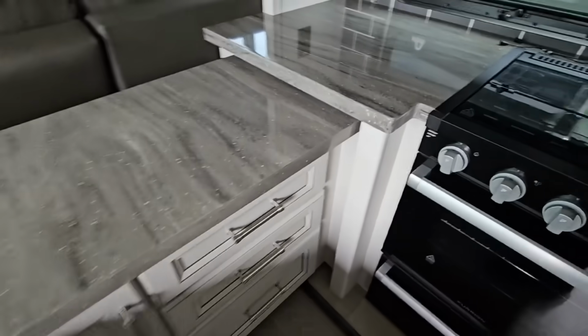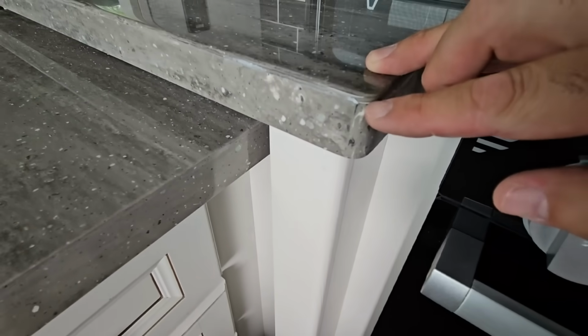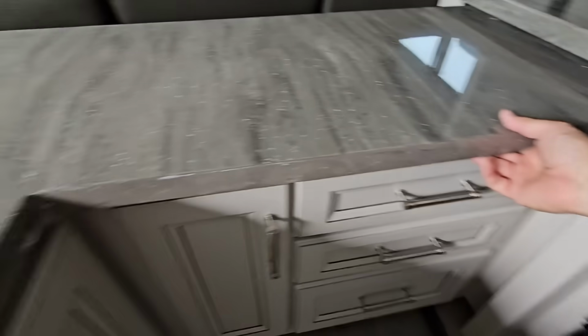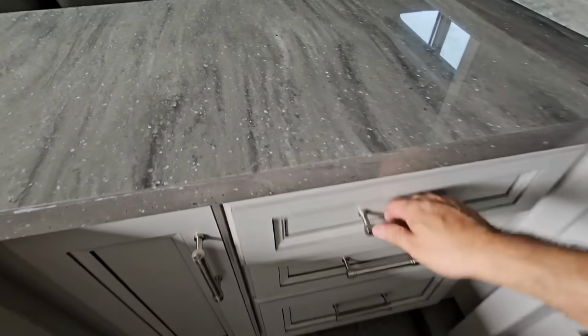This should probably be what the industry switches to instead of thermofoil. That's really cool. I don't know, again, what this is, but you can see it's real thick. It's got a really thick wear layer to it. I'm going to have to call the folks over at Keystone to see what this stuff is.